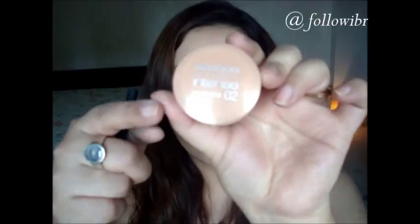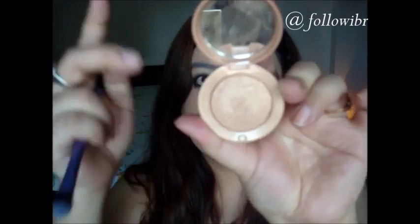Next, I'm going to take this base shadow brush by Real Techniques, and I'm going to apply another eyeshadow, a golden eyeshadow on top of it. Bourjois Intense X-Straight 02.